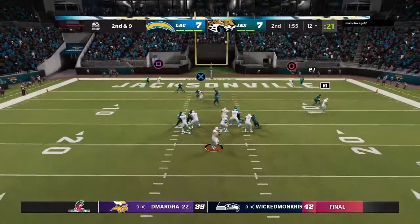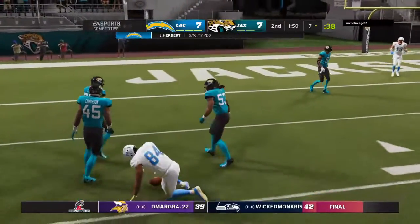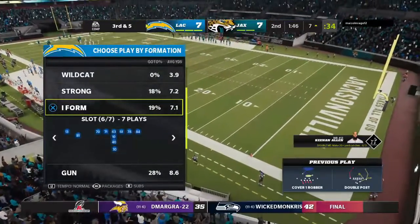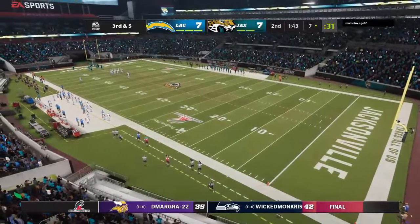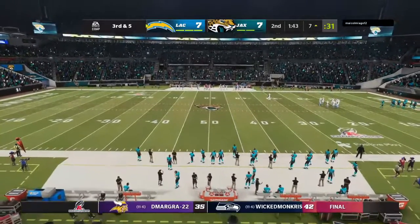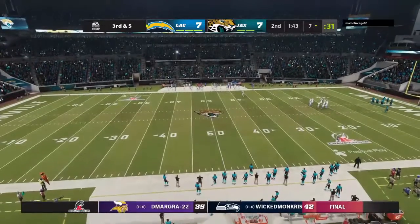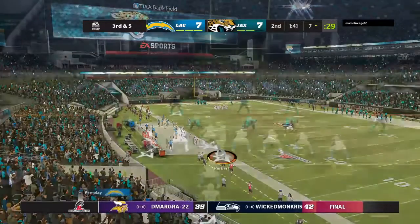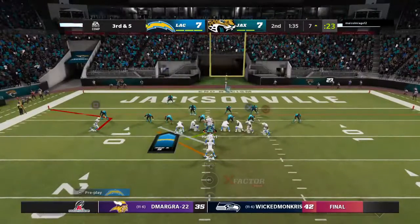On 2nd and 9, Herbert. And he's going to hook up with his big tight end, complete. That catch good for 5. It's 3rd down. Not a big window to throw. Coverage wasn't too bad there. Yeah, they had him under wraps pretty well, but somehow able to muscle his way open and catch the ball. They'll break the huddle and come up on the 9th play of this drive, needing 5 yards on 3rd down.